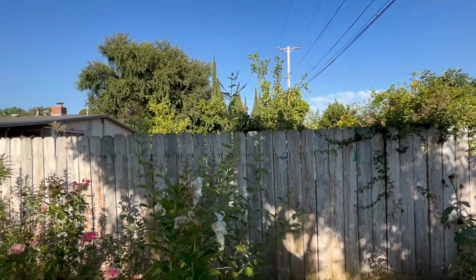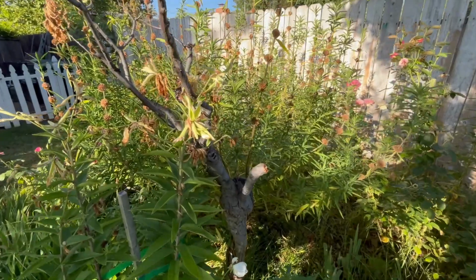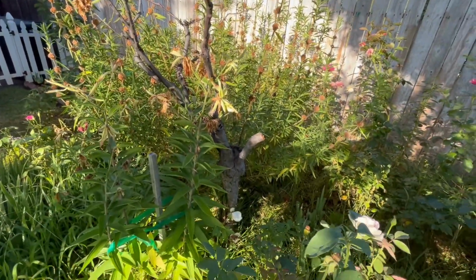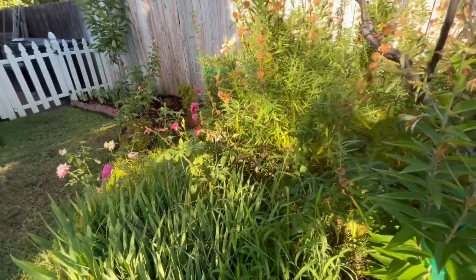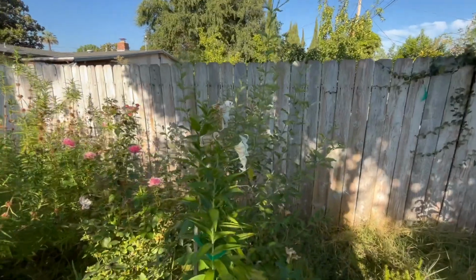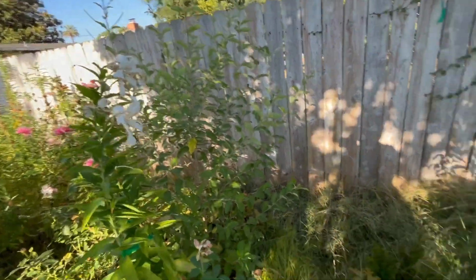That is my goal, because unfortunately, as we saw with this tree over here, it's kind of died off. So this tree is going to be removed. The next tree I put in is actually going to be a little bit more off here to the left, and that'll give us more room for the almond bush to grow.